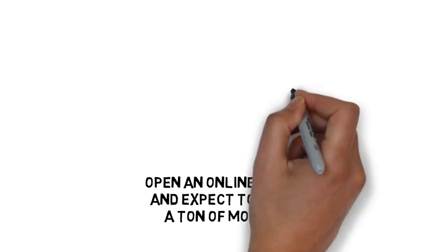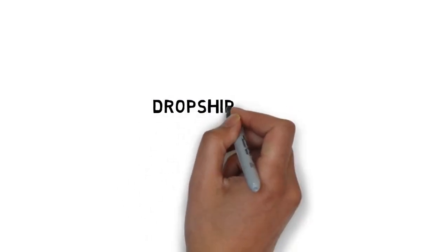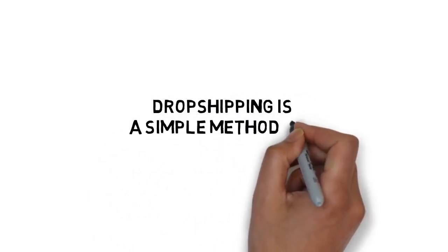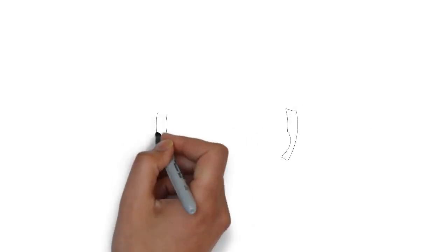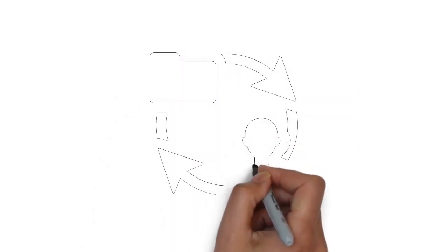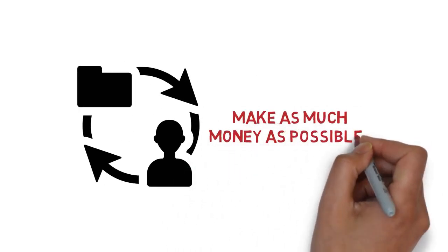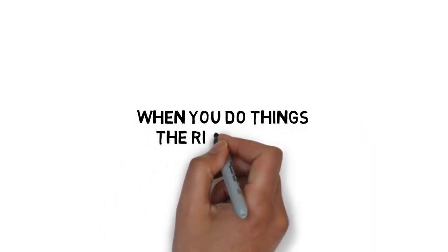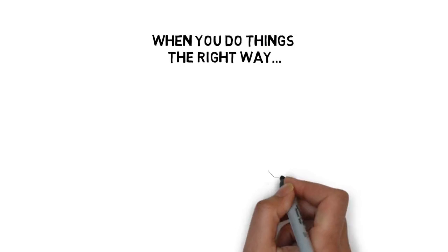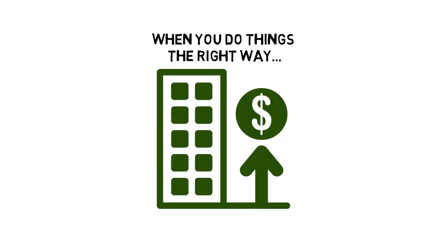But you can't just jump in, open an online store and expect to make a ton of money without having a little knowledge. Although dropshipping is a simple method for making money online, there is a process you must follow if you want to get results, avoid common mistakes, and make as much money as possible. When you do things the right way, you can quickly scale to a solid 6- or even 7-figure online income by dropshipping.